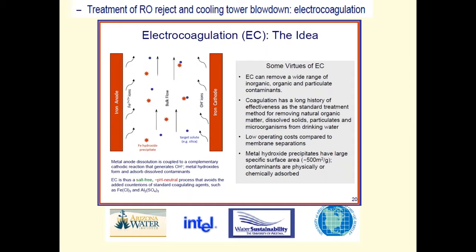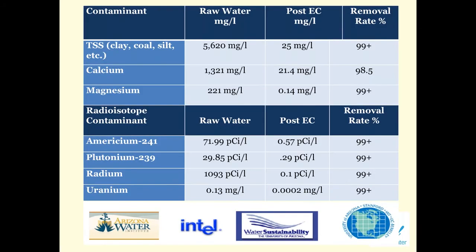Another group we worked with was Intel and Arizona State University, or I'm sorry, University of Arizona, and David showed the reactions that the blades show very nicely. So you can look at this when you get your PowerPoint tomorrow. We won't go into that, but the cathode and anode reactions are on this. And so the University of Arizona, their results were TSS, calcium, magnesium, very high removal rates, plus they had some radioisotope contaminant that we were able to remove at a very, very high rate.